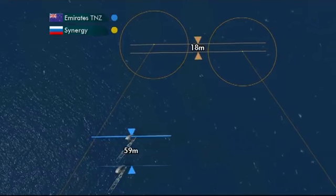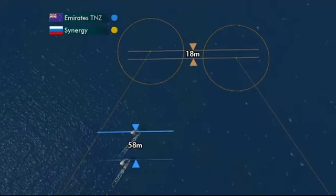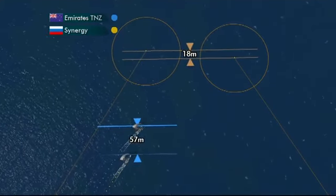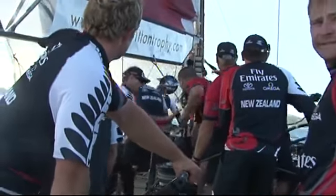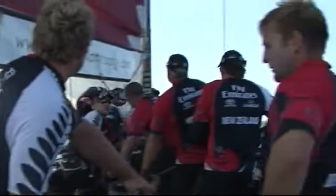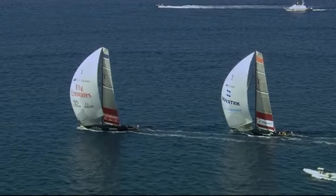And in fact, he's picked it spot on. We can see there's an 18-metre bias. I think there's been a call change. How'd you like to be a bowman where they change the call every 10 seconds there, Peter? Left gate. Yeah, that's a late call. Late call by Emirates Team New Zealand.